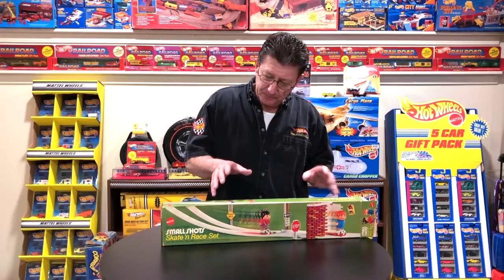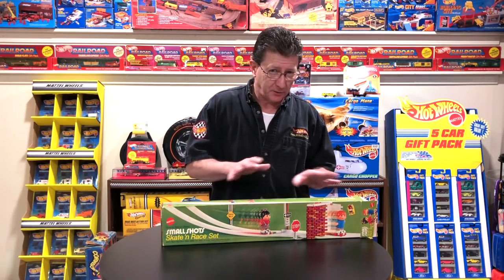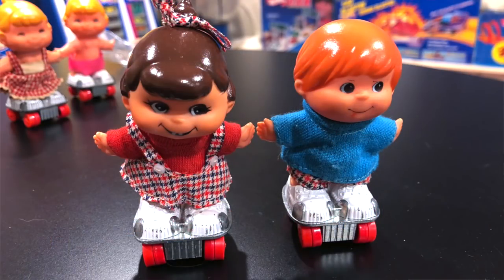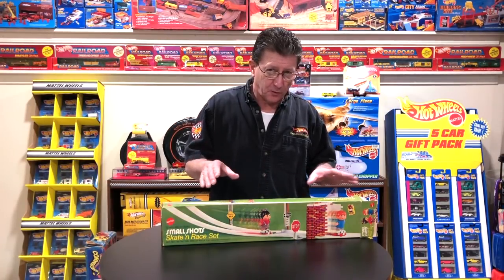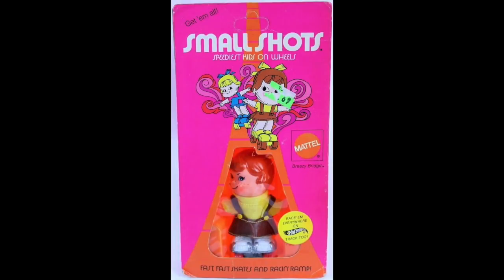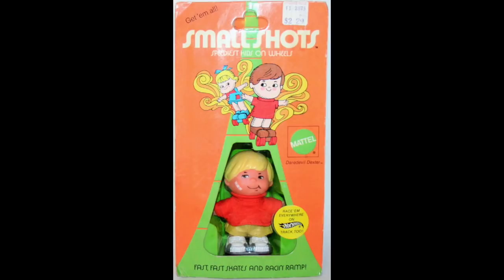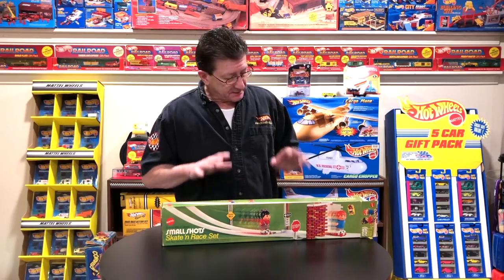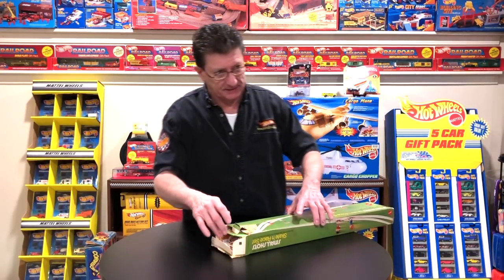This set came with two exclusive dolls, which are Sillie Millie and Red Hot Red. They only came in this set here. In 1971, there were four dolls introduced for the Small Shots sets. They are Breezy Bridget, Funny Fran, Nifty Nan, and Daredevil Dexter. So let's open this set up and see what is inside.